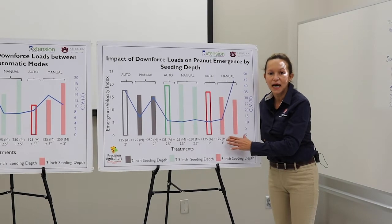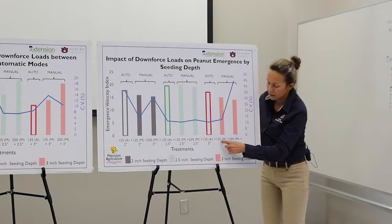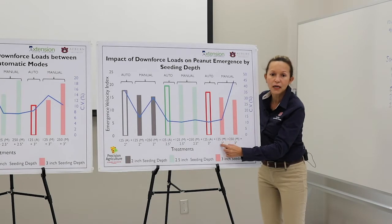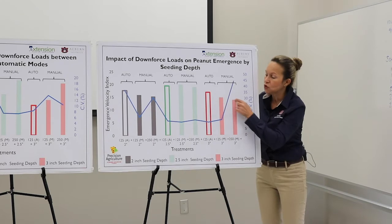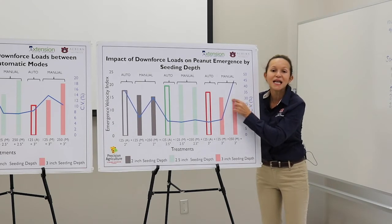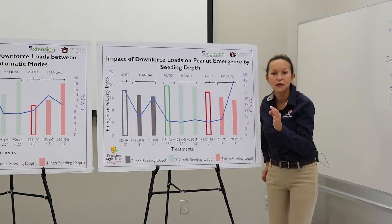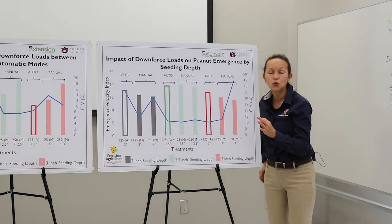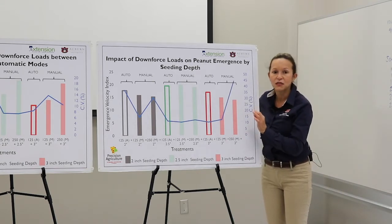The other thing that we can see from this graph is, if it happens that you plant this variety at 3 inches and you increase the downforce from 125 pounds to 250 pounds, you see a decrease, a delay in emergence. So as you increase your downforce, you will impact your emergence. You will delay the emergence in this case, okay? Also, this is another important aspect to see.